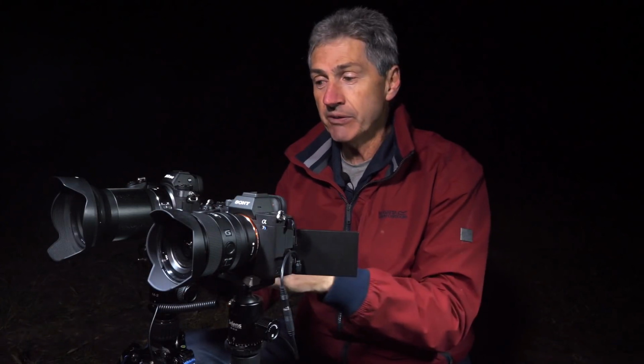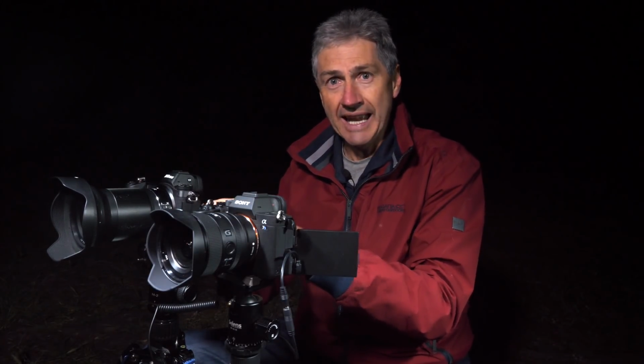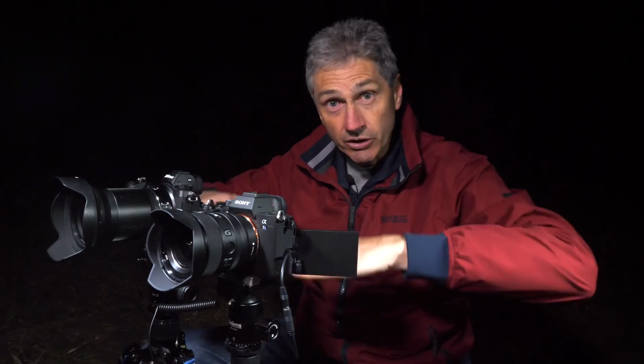Now, as much as I love the Z6 screen because it tilts down and up, it doesn't tilt out sideways. So when I stick it in portrait, it's a lot more difficult to get down, especially when you've got your tripod down low to the ground, which I often do.